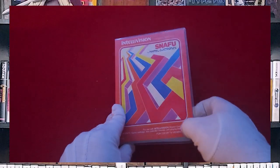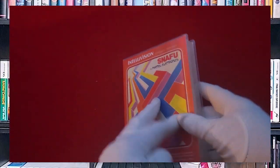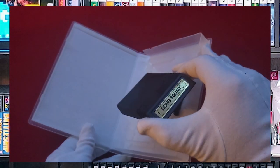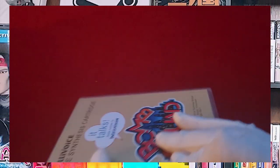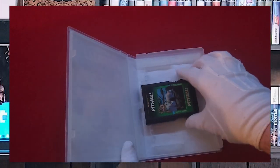And Snafu. Kind of looks like Snake. And we have Bomb Squad. It's another talking game, so of course we have the gold label. And the gold labels did not degrade because they're foil. We have Pitfall. Good old classic. This is another one of the weird cartridges for the system.